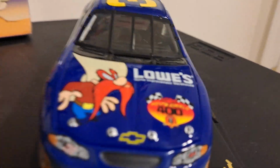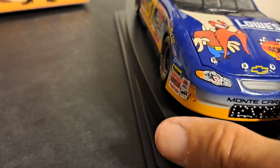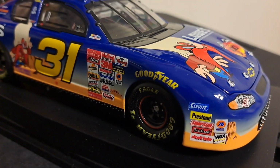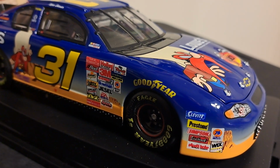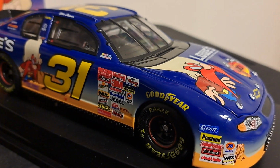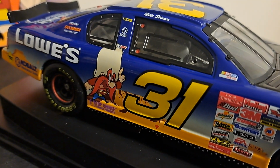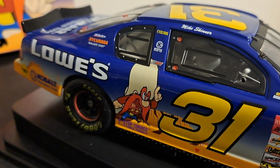They are non-street legal cars, although they are loud as hell and they are a blast to listen to. They really are. I haven't gone to a NASCAR race in 7 years, but I do miss the noise. 43 cars thundering around is pretty phenomenal. Then take a look at the passenger side, and again, you've got Yosemite Sam. This time he's got his finger in the air for whatever reason.